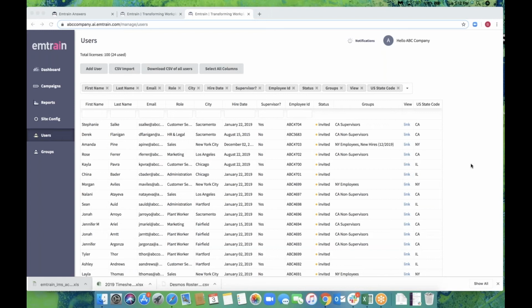Super. Thanks, Robert. So as Robert was explaining, the idea of collecting data, simplifying and automating all of these processes, in a sense, has one end goal, which is to send the right training to the right people at the right time.